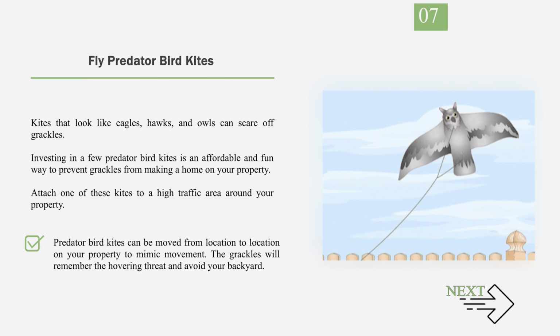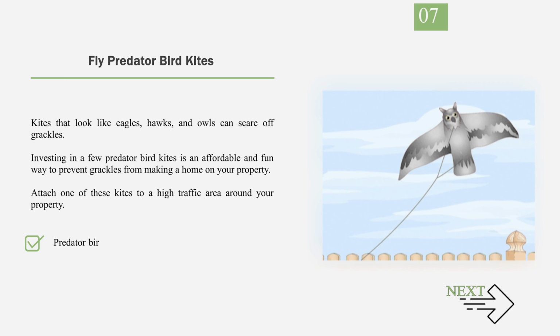Predator bird kites can be moved from location to location on your property to mimic movement. The grackles will remember the hovering threat and avoid your backyard. If you live in a high wind area, this may not be the most suitable method for you.